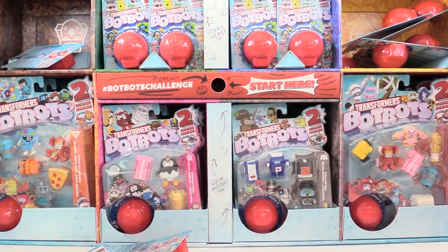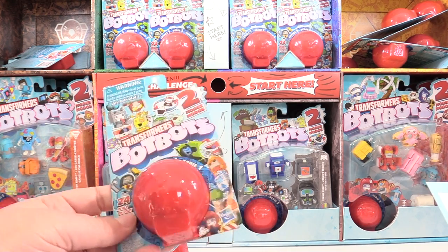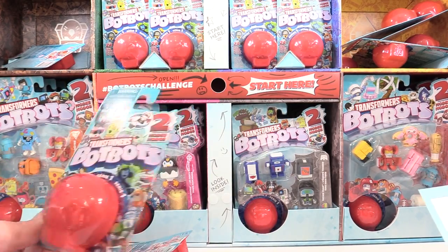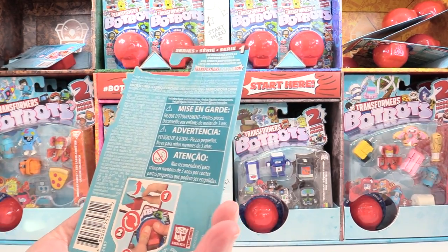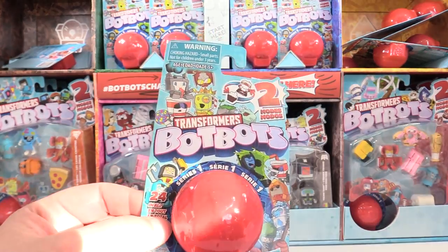Okay, so let's see. What are BotBots? BotBots are Transformer figures that convert into everyday items such as a pencil sharpener, a plunger, or a cupcake. BotBots are grouped into tribes such as the Sugar Shocks and the Jock Squad. All the BotBots are mischievous and unpredictable. So, okay, I'm thinking that we don't have the Autobot and Decepticon normal tribe. They are really cool.